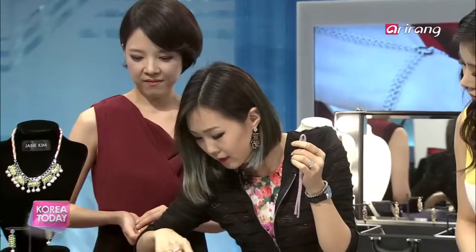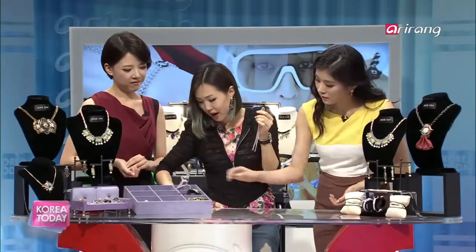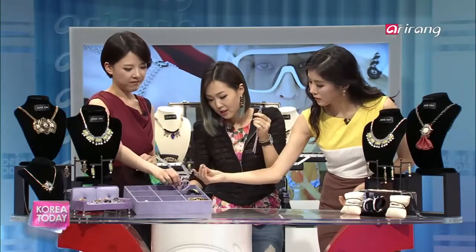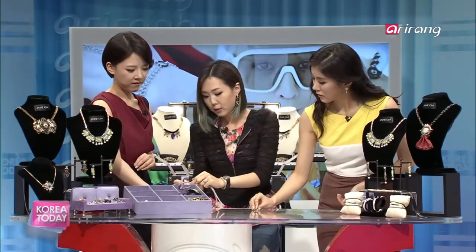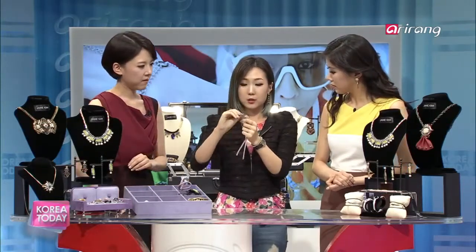And what you're going to do with this is take a little bit of wire. So if you've got some wire at home, you can just use anything that has a little bit of a sturdier texture to it. Place it along the loop of the half, like so.